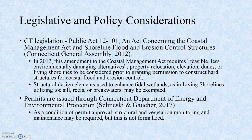In Connecticut, in 2012, there was an amendment to the Coastal Management Act, and this basically prioritizes living shorelines over other forms of coastal protection. The only other state to do so is Maryland, so it's really kind of an advanced policy. They chiefly want non-structural, but they will allow these sort of design elements that we showed earlier, toe sills, reefs, and breakwaters, if it's going to enhance and protect tidal wetlands.